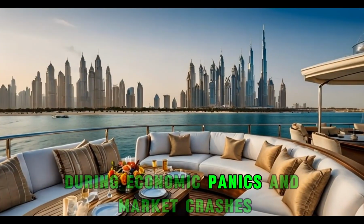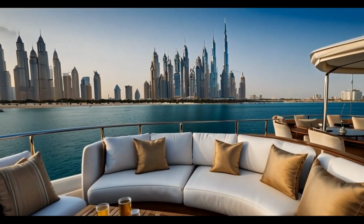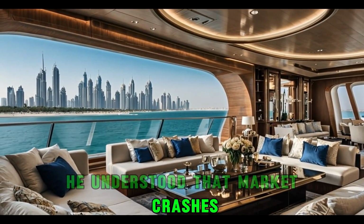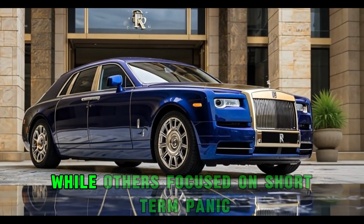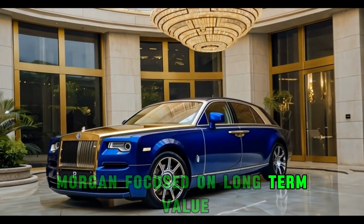During economic panics and market crashes, when other investors were fleeing the markets, Morgan saw opportunities. He understood that market crashes often created temporary dislocations between a company's intrinsic value and its market price. While others focused on short-term panic, Morgan focused on long-term value.